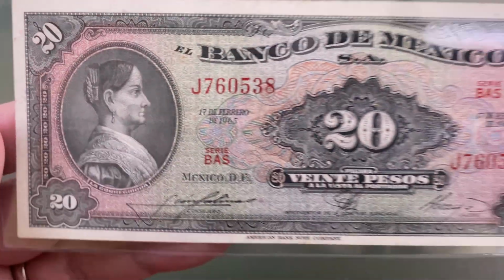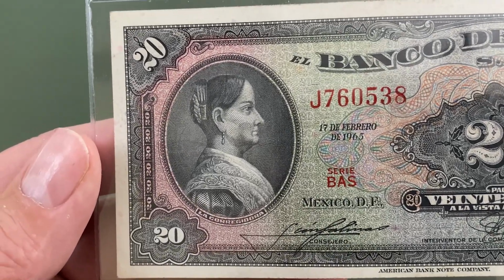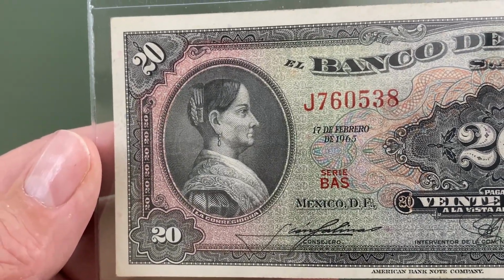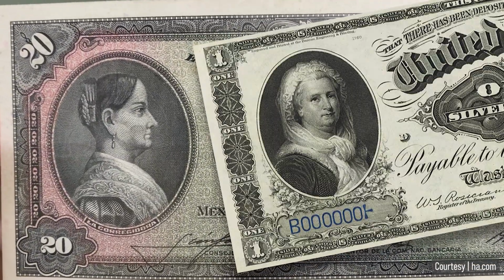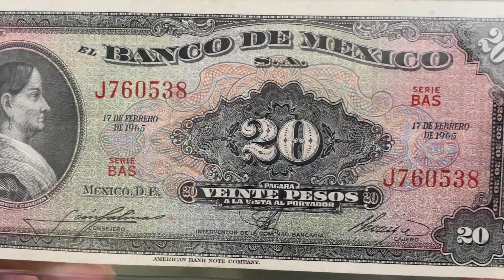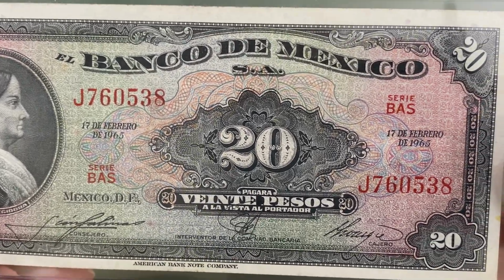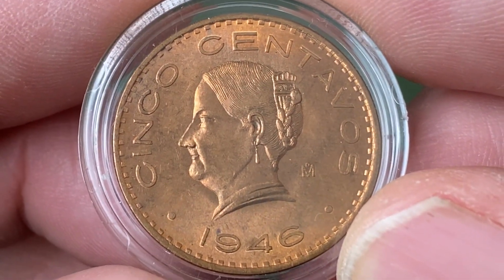The front of the 20 peso depicts the left-sided portrait of Josefa Ortiz de Dominguez, who is the second-named woman on a Mexican banknote. Here in the U.S., we could only handle the Martha note once, and we were done with women. Josefa was a rebel insurgent and supporter of the Mexican War of Independence against Spain in 1810. Her likeness was also on the 5 centavos from 1942 to 1976.